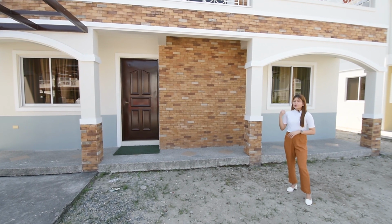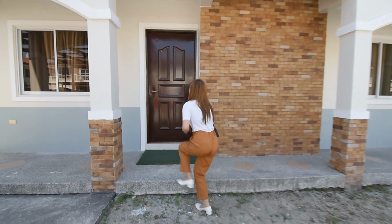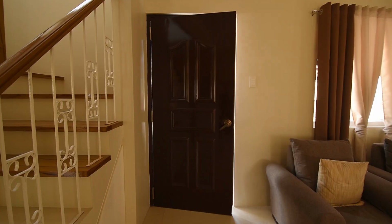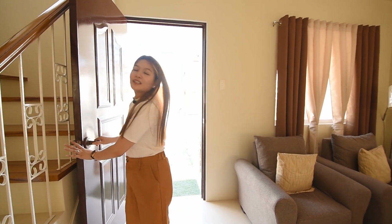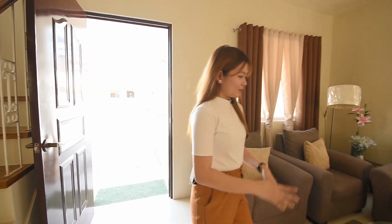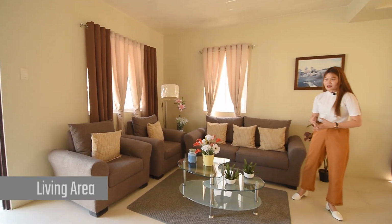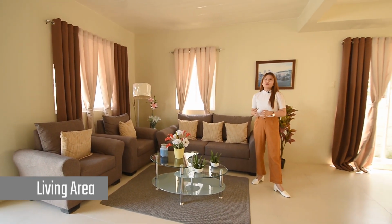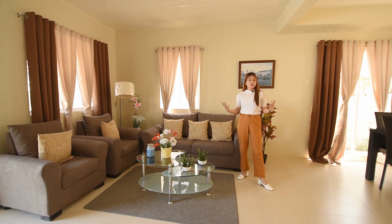Alright, so now, pasukin natin yung loob and then check inside. Let's go. Alright, so this is your living area. So as you can see, it's a very clean layout. It's very spacious, as you can see. So yun naman yung usually na advantage ni Solana. They have huge spaces.